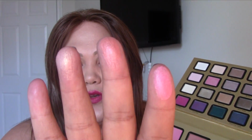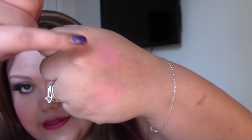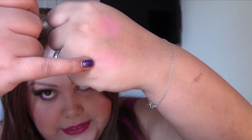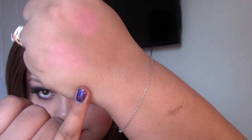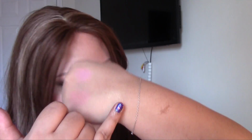It's kind of a golden peachy highlight, and I have to say, it's a very interesting color for a highlight. You will find here Pretty Pink, then Papa Don't Peach, and over here, if the camera captures anything there, it's the highlight, and this is Inner Light.